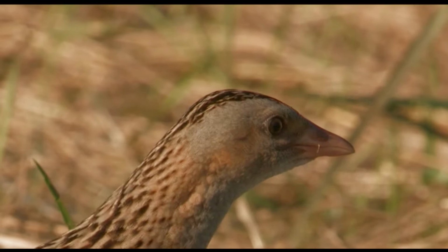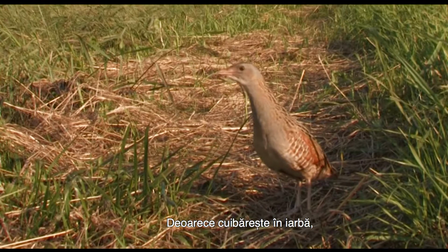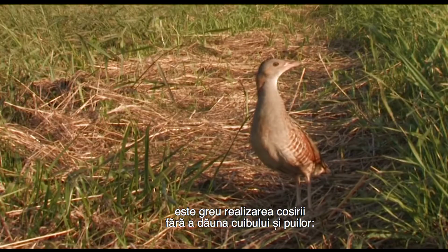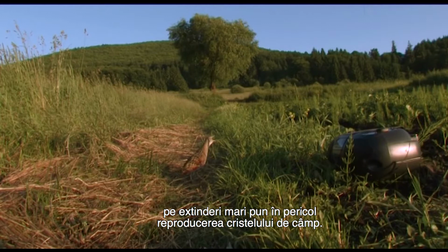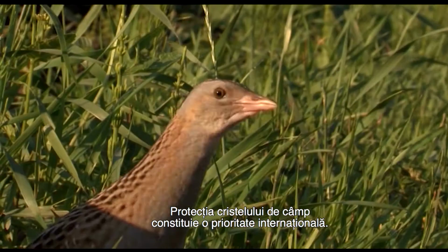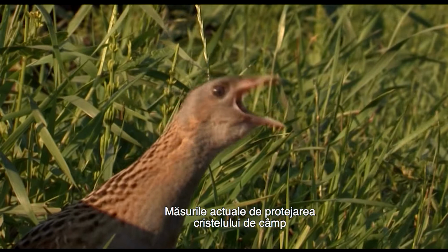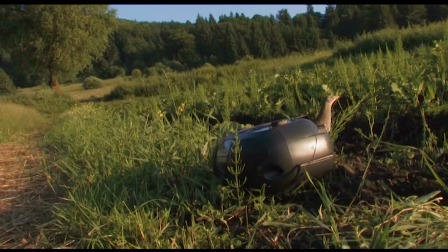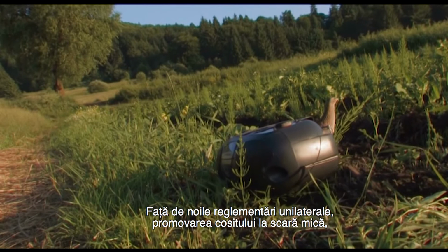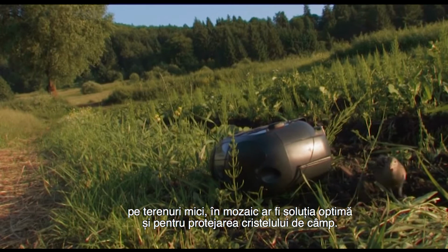Mowing maintains the meadows where the corncrakes live. However, very early mechanized mowing in large areas endangers their reproduction because the birds nest in the grass and it's difficult to mow without harming their nests and their chicks. The protection of the corncrake has become an international priority. The present measures focus on delaying the onset of mowing, which creates problems for traditional farmers. Instead of these new heavy-handed regulations, the support of small-scale mowing would protect the corncrakes too.